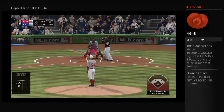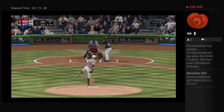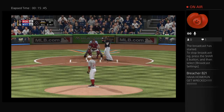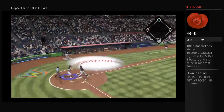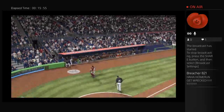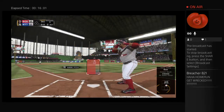Starlin Castro gets his first chance here, looking to make something happen with 2 gone in the bottom of the second. Drops in a strike to start the at-bat, 0-1. Now a swing and a ball popped high in the air over toward foul ground. And he'll get under it to put it away in foul territory. And Pablo Sandoval is into the box as we are all set to begin the third.